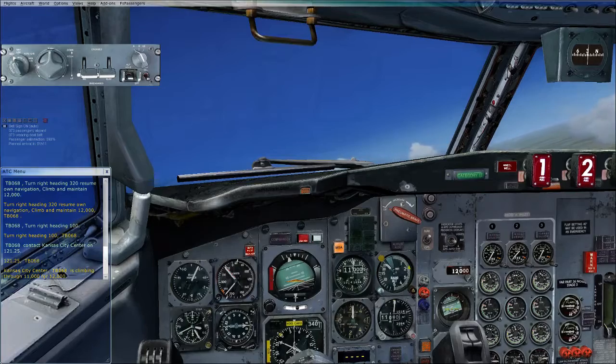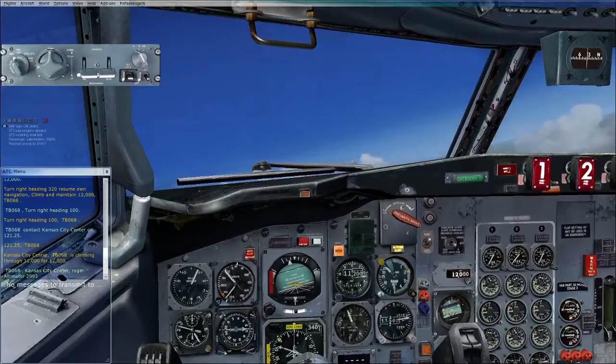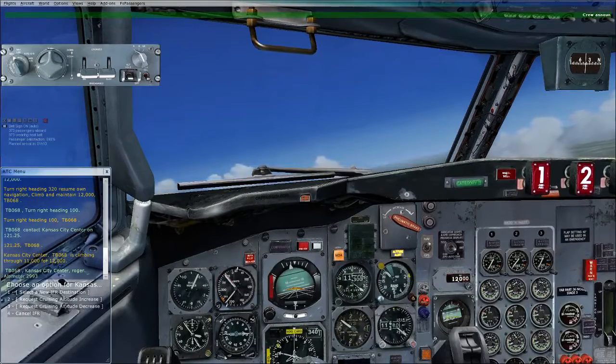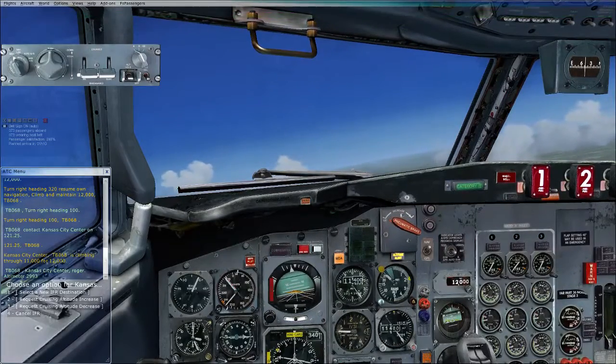Kansas City Center, Tango Bravo 068 is climbing to 21,000. Tango Bravo 068, Kansas City Center, Roger, altimeter 29903. Ladies and gentlemen, it is now safe to use your portable electronic devices. Really?